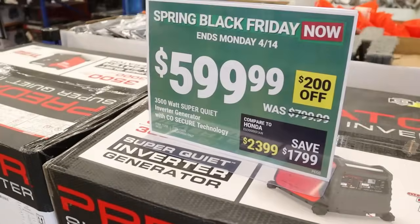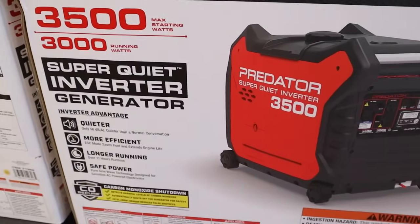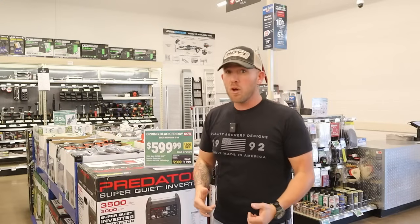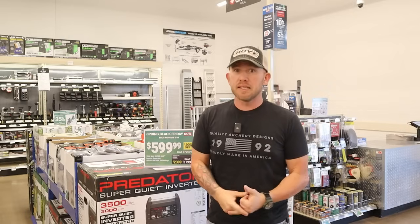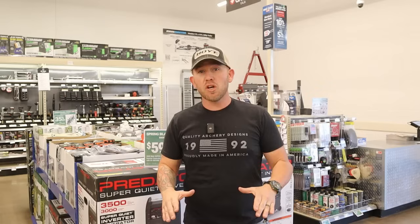It's regular price $800, and I spent $800 on it when I bought it several years ago. It is on sale for $600. That's $200 off. If you need a generator, if you're gonna go carve on site, if you're working on a piece of property that doesn't have power like we did, I use this. This thing is a solid generator.